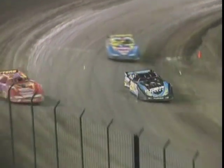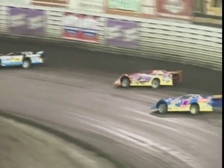Billy Moyer now. Lanigan has cut that lead down now. Darrell Lanigan, it's within two car lengths, and they jump the cushion out. Here comes Darrell Lanigan on the inside of the 29. He's got the corner, side by side. Lanigan takes the lead. Darrell Lanigan takes the lead.